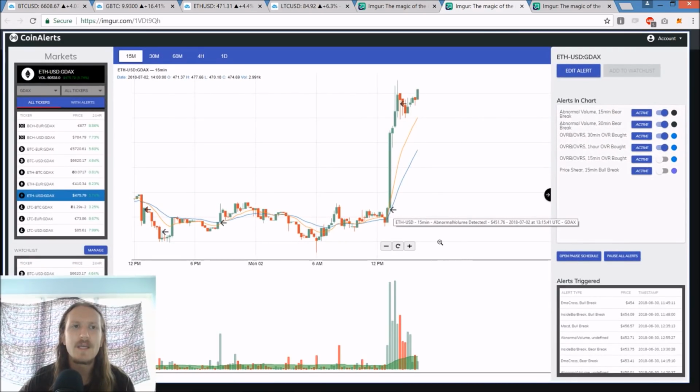Here's a Litecoin alert. Actually, this is Ethereum that went out. Again, 15-minute abnormal volume triggered down at 452, and we made the move up into the 470s. And we are looking at another abnormal volume alert signaling the start of some consolidation as well.